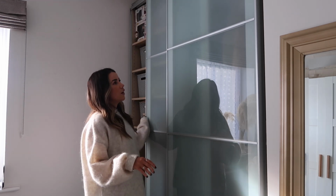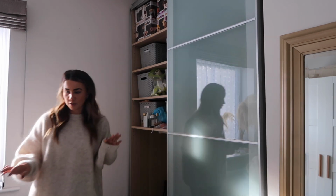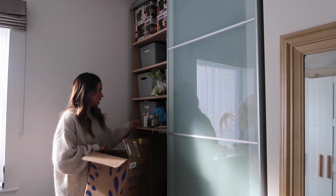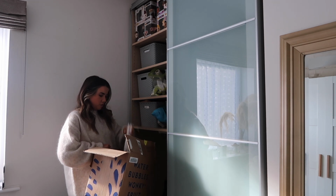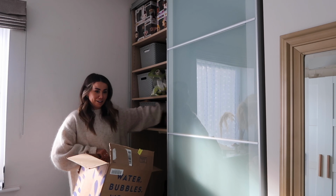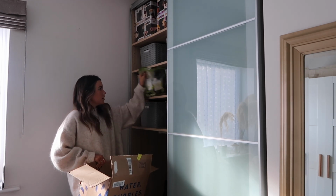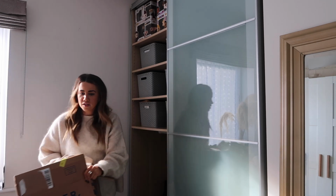Okay, first things first, let's start by pulling out all of the random products. I'm going to use a box that I've got here and just put everything that's rogue into here, and we can organise that as well, because there's candlesticks. When I say I've been shoving things in corners, I genuinely have just been shoving things in corners. This is getting really heavy. That's everything that's just hovering.